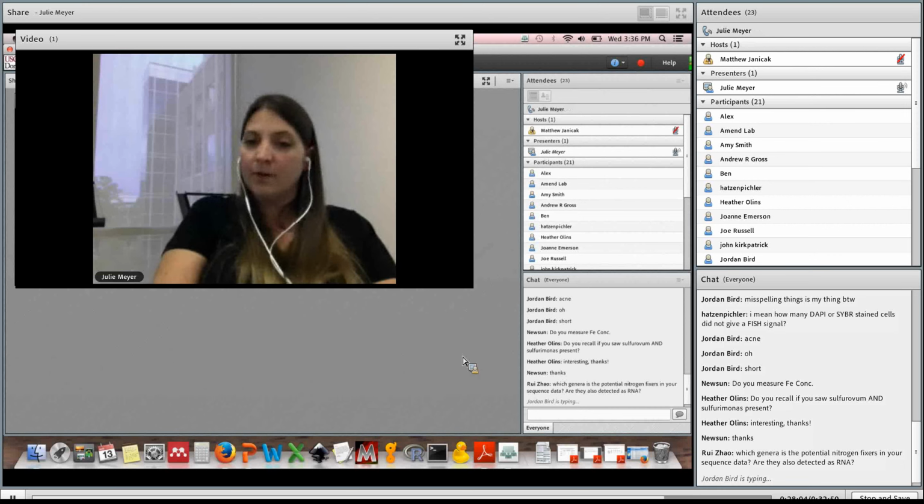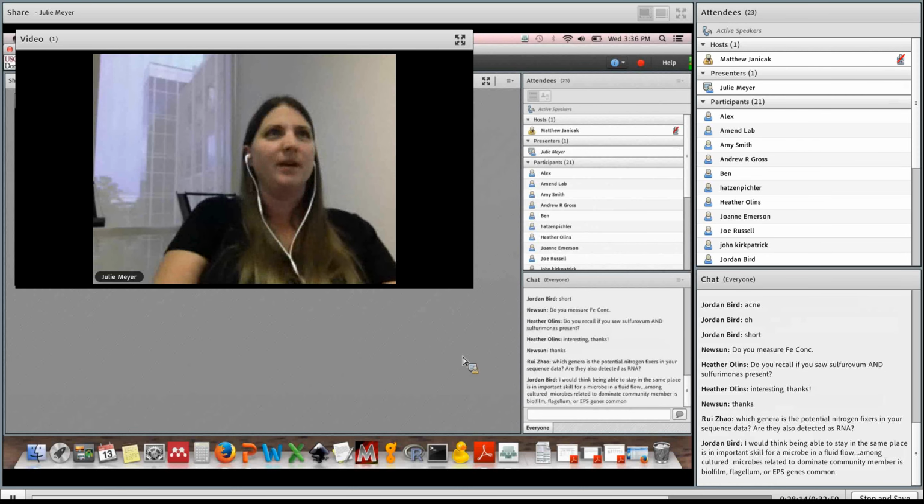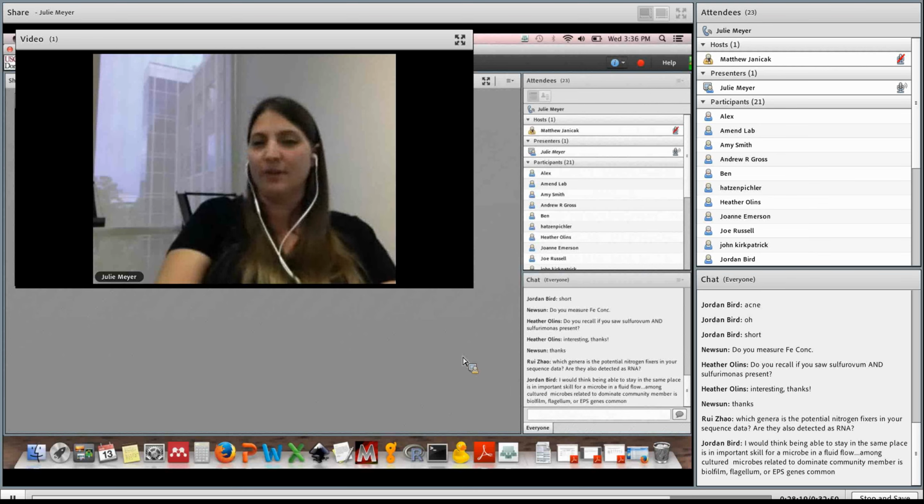So for the nitrogen fixer, the Acidophorobacter might be a nitrogen fixer. Like I said, there's only one cultured representative of the whole genus. And I can't remember where it was from, but it wasn't from a marine habitat. So we don't know for sure that that's what it's doing there, but the Acidophorobacter might be a nitrogen fixer.